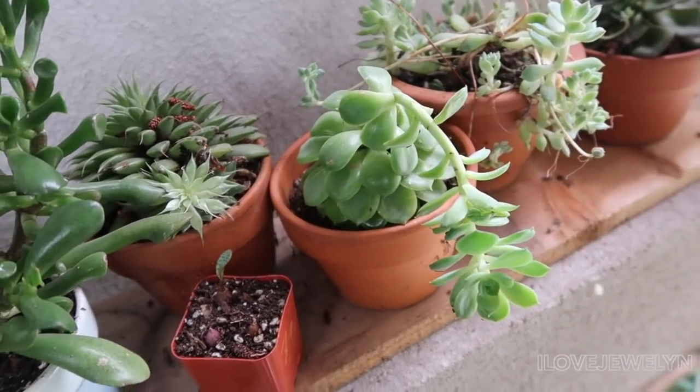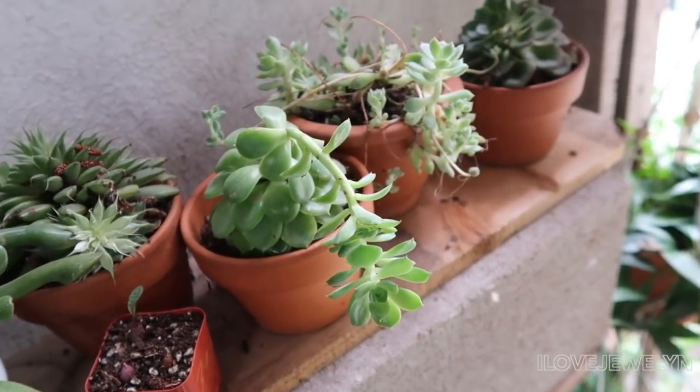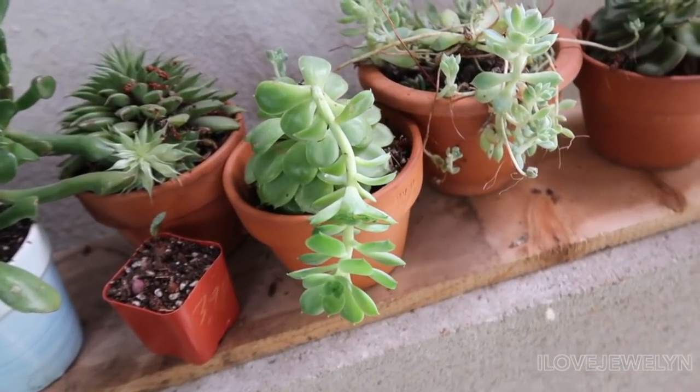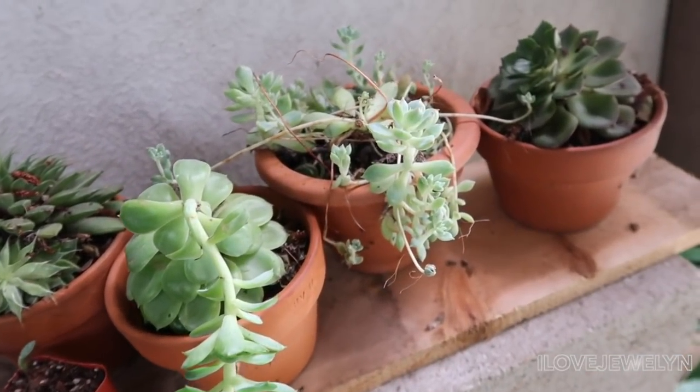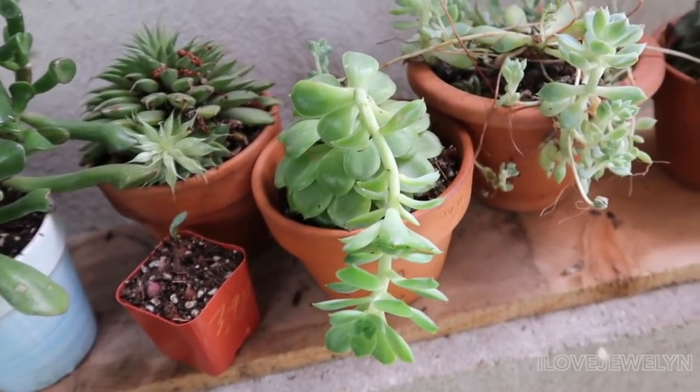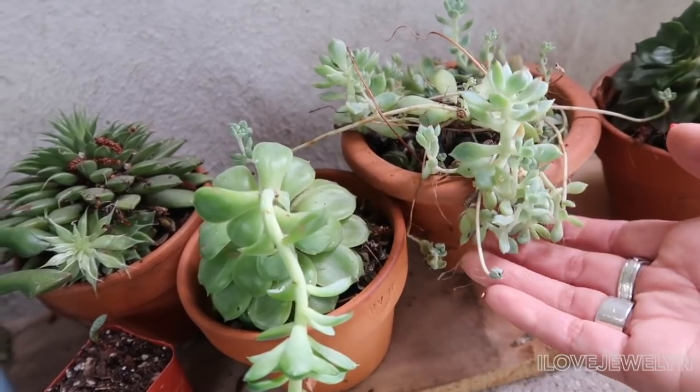Another echeveria. And when it's leggy like this, I just let it be. I don't mind at all. Sometimes I think it looks a little charming and has a lot of character when it starts stretching out. But if it's really ugly and long, then I'll go ahead and take care of it. And I'll show you one in a second that really needs some TLC.